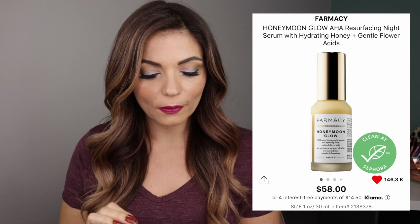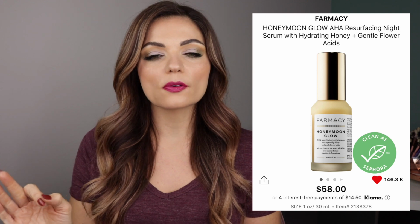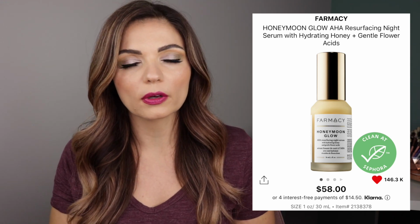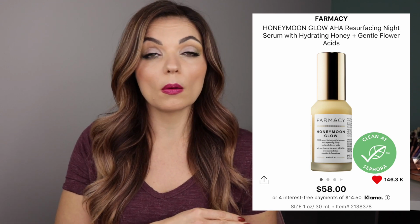So the first one on my list, and one that I am really passionate about, is the Pharmacy Honeymoon Glow Serum. Now, this is an AHA resurfacing night serum with hydrating honey and gentle flower acid. So this has, for me, replaced my previous favorite chemical exfoliant, which is Good Genes from Sunday Riley. Mostly because the cost is way better.